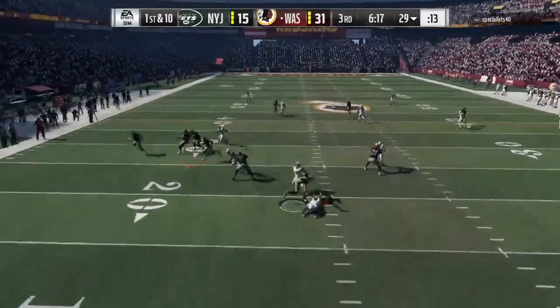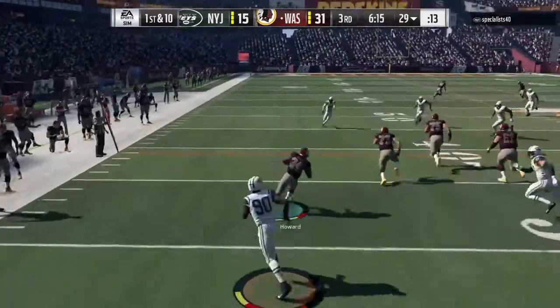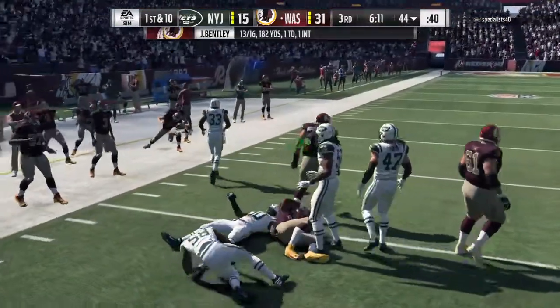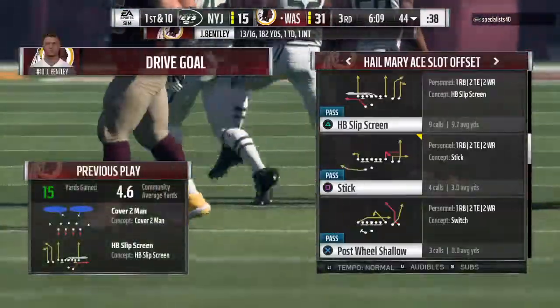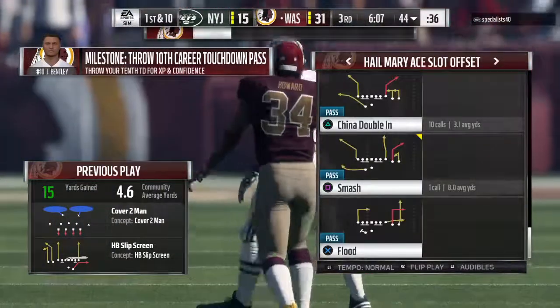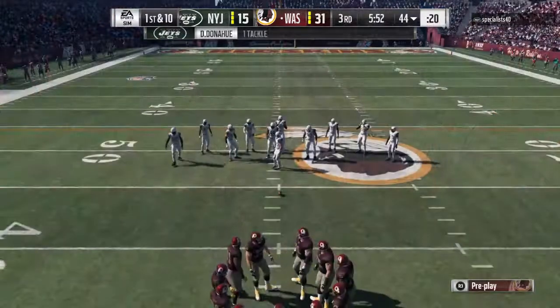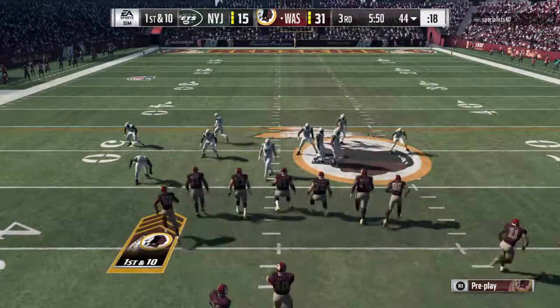Now on first down, he'll drop to throw it. They'll set up the screen to Howard. He finds an opening past the 40, and they'll get it out just short of the 45 at the 44. 15 more there, and they're on a roll. It's another first down.